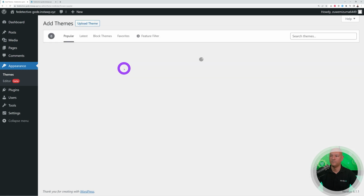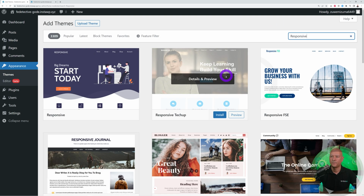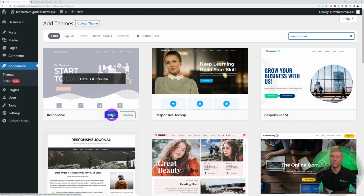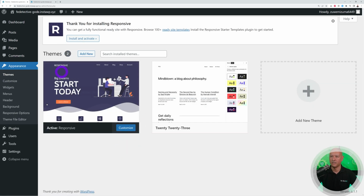So we go and add new. In the search box, type in responsive. And that's the very first one here, okay? So all we have to do is hover on top and click install. Very good. And now activate. So now it is activated.